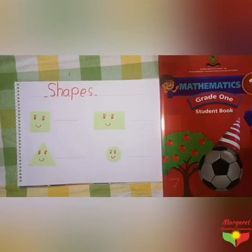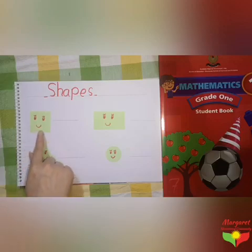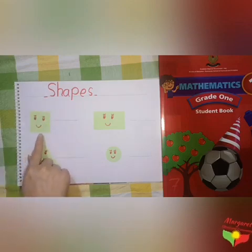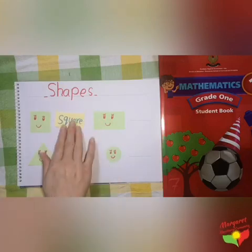Then, honey students, we have some shapes. There are the pictures of shapes. Yes, we have some shapes. The first one we have, yes, this one is called square. Square has 4 sides. 1, 2, 3, 4. So this one is called, good job, square. This shape is called square.